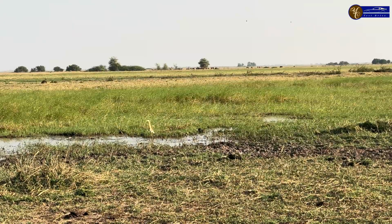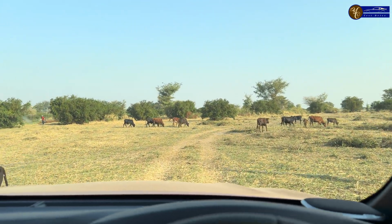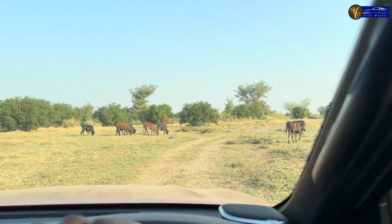No one in the Jeep. Driving between cows like this in the village. It's one of those.